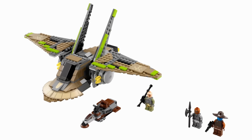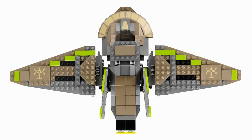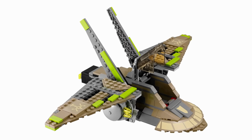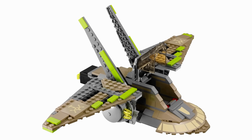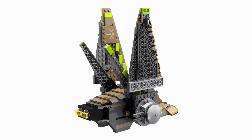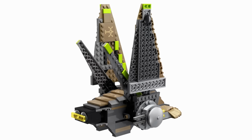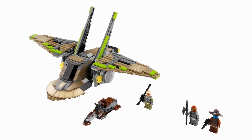Now honestly, I do not remember seeing this ship in any of those episodes, but I have to say as a LEGO set, it looks pretty cool. This might sound kind of weird, but to me, it looks like a grasshopper. I mean, I don't know if anyone else sees this too, but to me at least, it looks like some type of bug or grasshopper, and I think that's kind of where the name Starhopper came from.